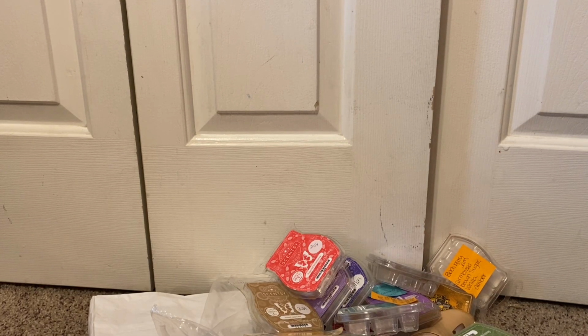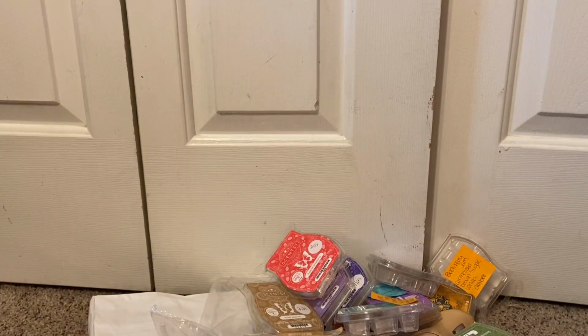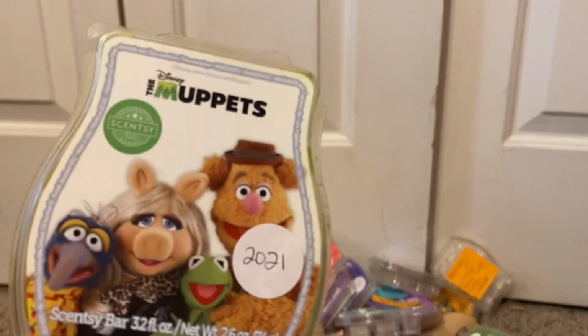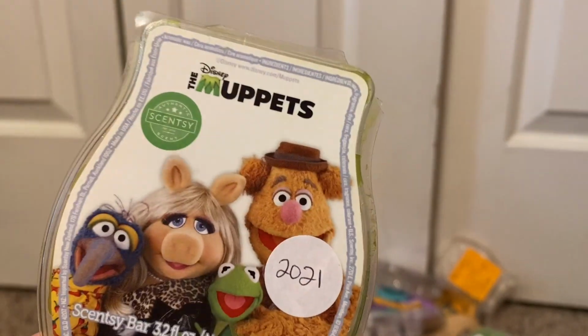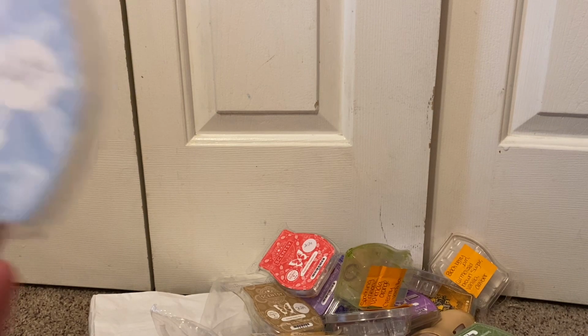And we've got the Muppets, my broken one that got all gooey and juicy. The notes are sparkling melon, Valencia orange, and creamy vanilla. I really actually love this bar, and I wish I had more of it. I'm not going to look on the Scentsy black market for it, but I am going to wait and hope that maybe they'll bring out a Fozzie Bear I can get my sister or something for Christmas and bring this back. I don't think they are. That was not a hint, but I would love it if they did.